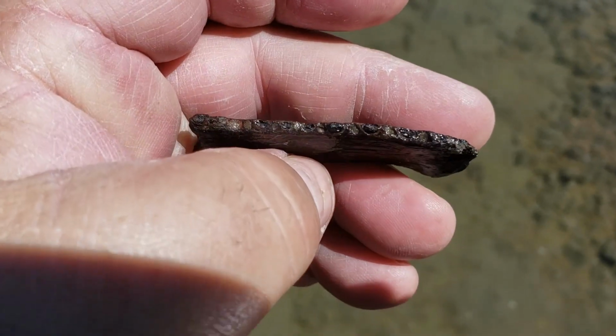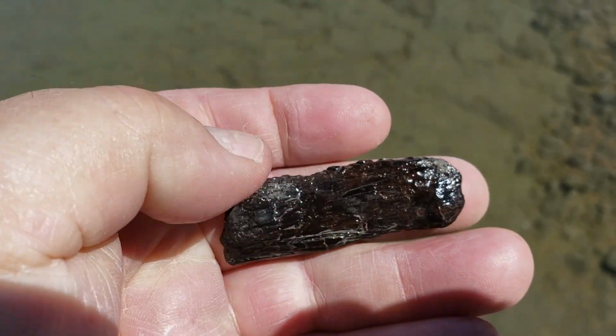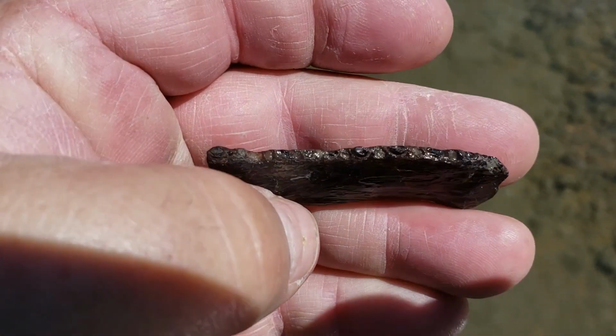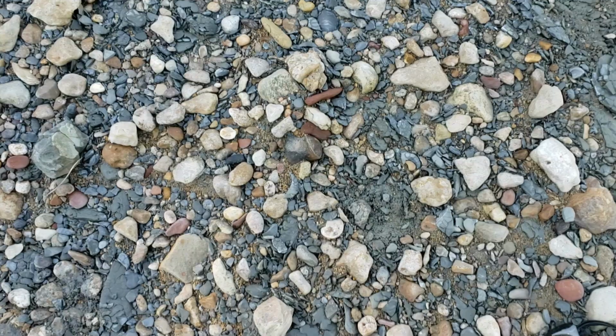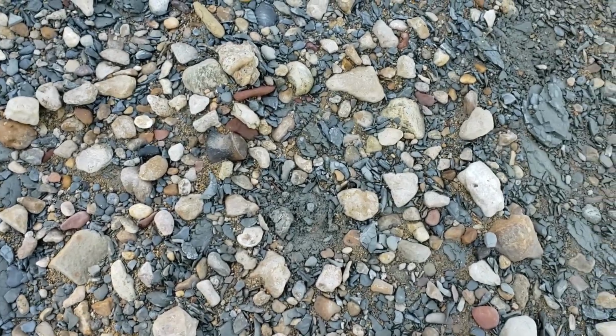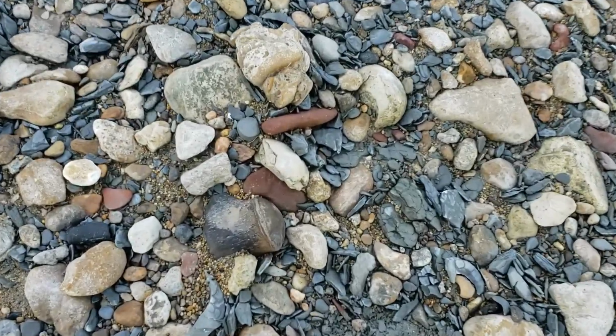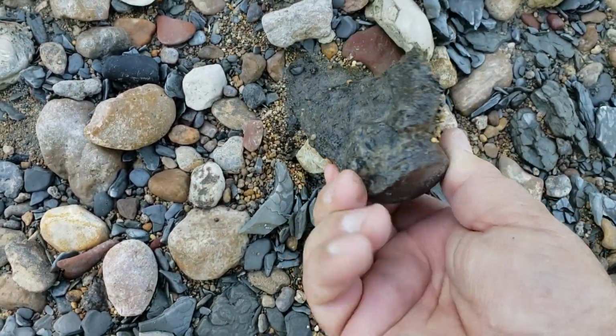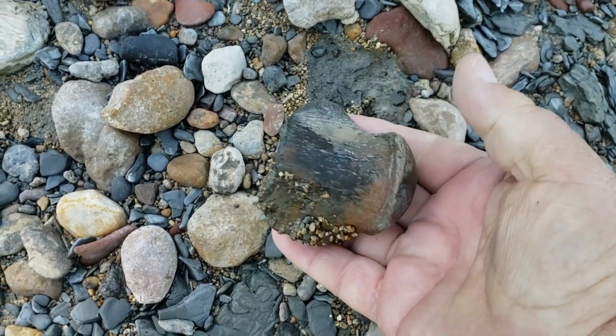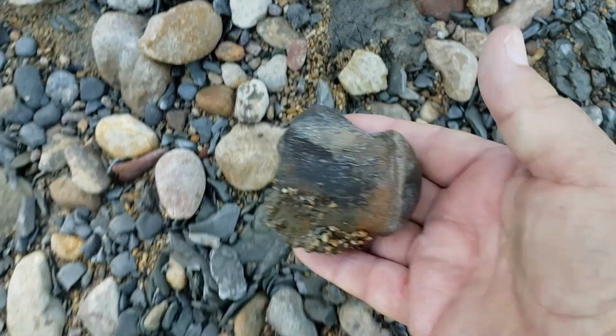We find a lot of fossils up and down the river, but jaws and teeth will always be my favorite. There's a nice little piece of fish jaw, and you can see the tooth socket still in it. Well, we've been in some really good clean gravel for a while now. No points yet, but it really looks like a pretty good vertebra here. Oh man, the bottom half of it's broken off. Well, that side sure looks good.